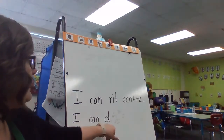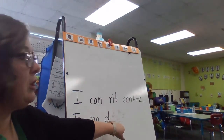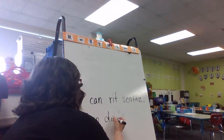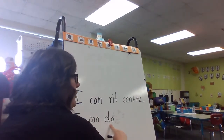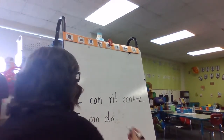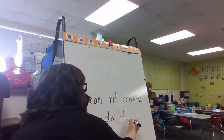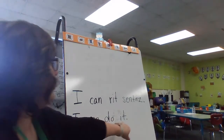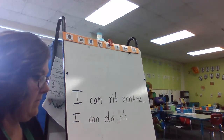What do you hear next in do? Do. Oh, okay. So here comes the pointer power again. I can do it. It is a snap word. I should be able to read it and write it in a snap. And then I'll put a period. I can do it. Notice I keep pointing every time I read it over and over again.